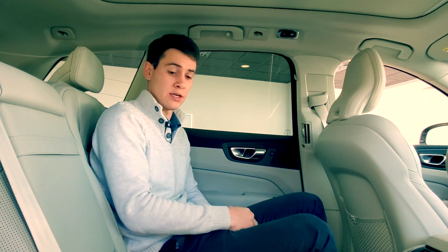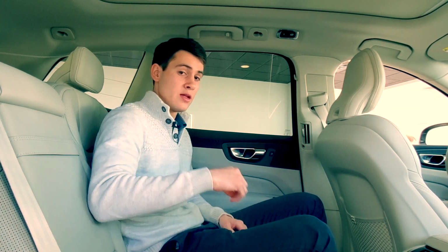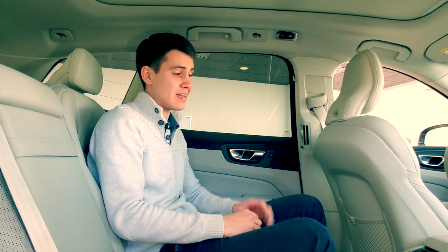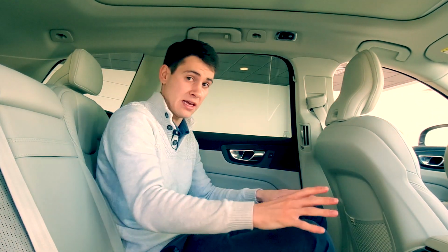I'd like to point out one nice little touch in the back seat of this XC60 for any parents that are considering putting small children back here. It's not a matter of if, but when they put their muddy feet against the seat. It's actually a hard plastic on the back of the passenger and driver seat, making it very easy to clean.